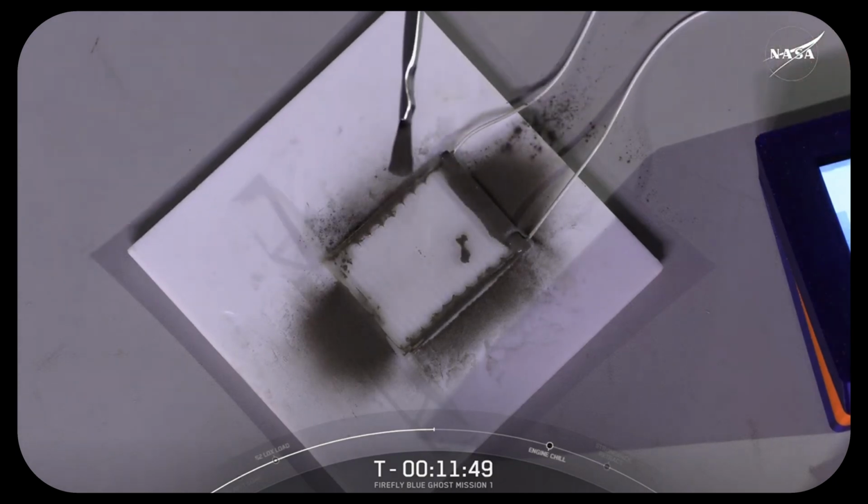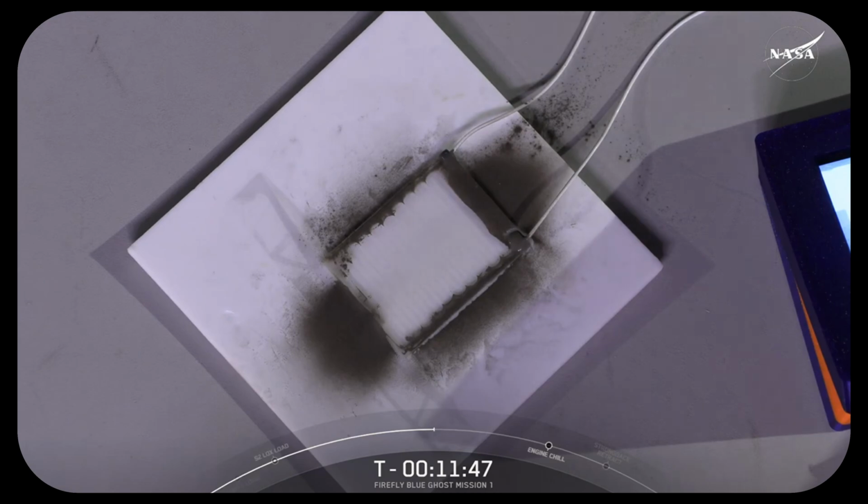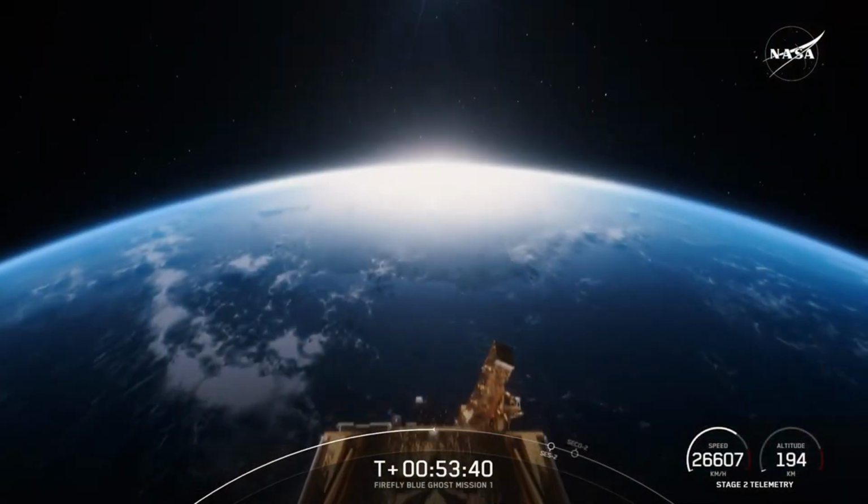This could be the technology that makes long-term lunar habitation a reality, allowing astronauts to work and live in the harsh lunar environment without being burdened by the Moon's abrasive dust.